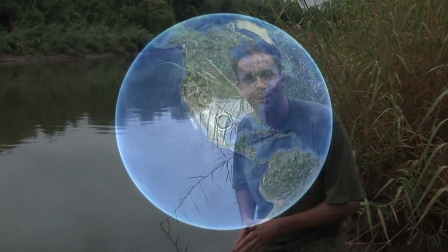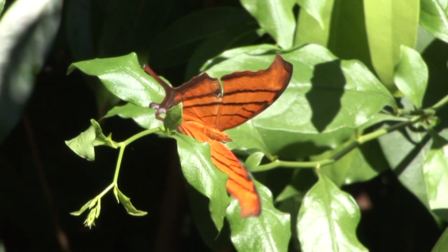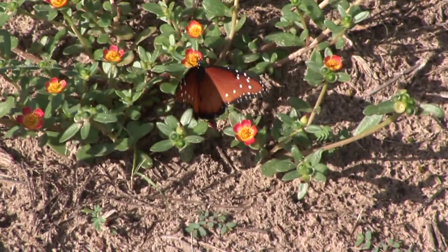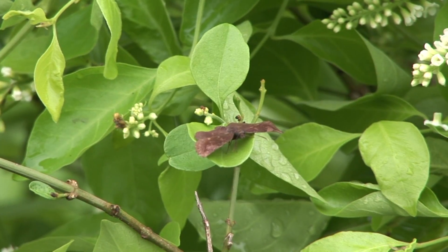The Rio Grande Valley, or the valley as it's fondly known, is probably the most diverse of the 10 distinct ecological regions in Texas. And this area is an absolute hotspot for birds, with over 500 species of birds recorded in this lower Rio Grande Valley area. Not only birds, but countless species of butterflies as well. In fact, this region hosts more species of butterflies than the entire eastern United States and Canada.